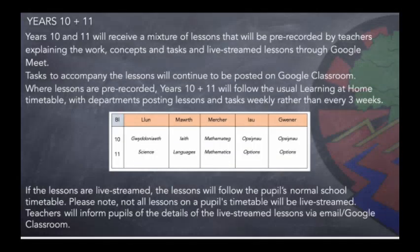Our pupils in years 10 and 11 will receive a mixture of lessons that will be pre-recorded by teachers explaining the work, concepts and tasks, and also some live streamed lessons through the Google Meet. Tasks to accompany the lessons will continue to be posted on the pupils' Google Classroom. Where the lessons are pre-recorded, years 10 and 11 will follow the usual learning at home timetable, with departments posting lessons and tasks every week rather than every 3 weeks.